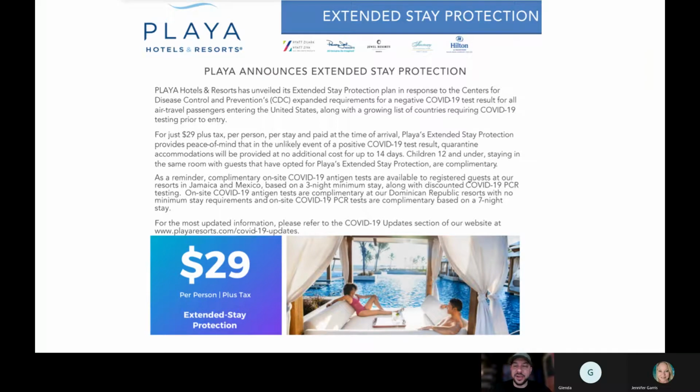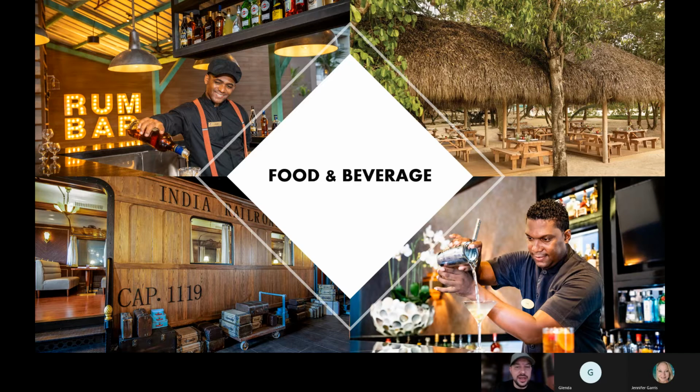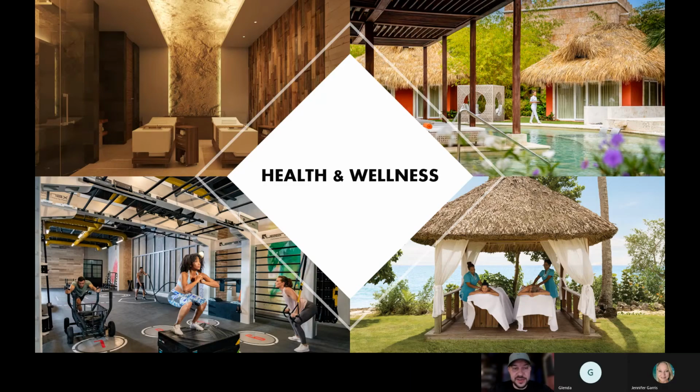So some of the things that set Playa apart from the competition is our locations. We have beautiful beachfront locations in every destination, with the exception of one new property that just opened up yesterday in downtown Playa del Carmen. We have amazing food and beverage outlets at all of our resorts, amazing suites and accommodations, amazing health and wellness facilities.